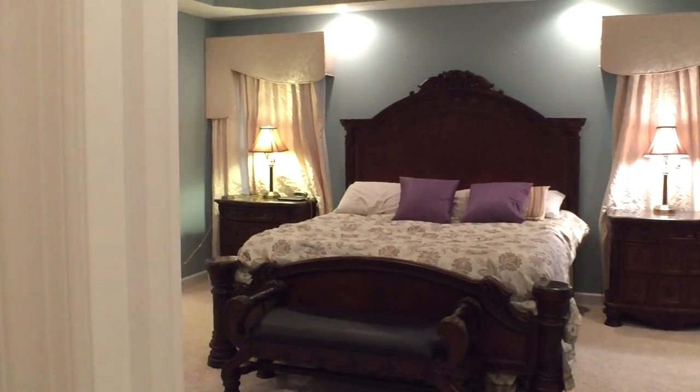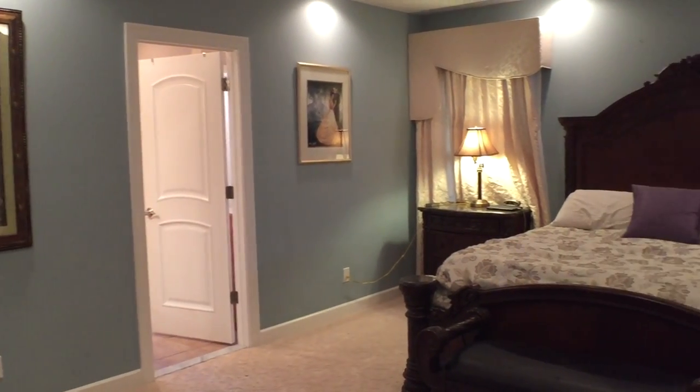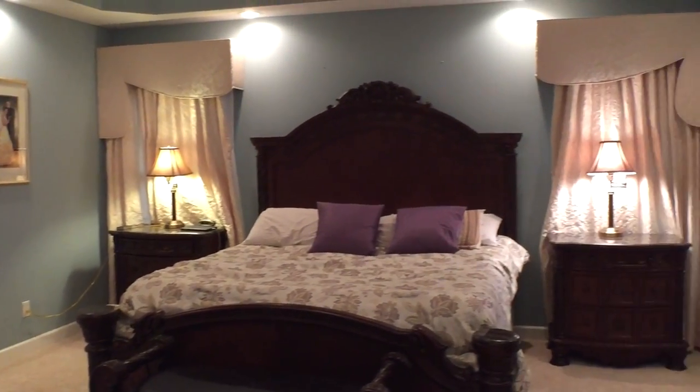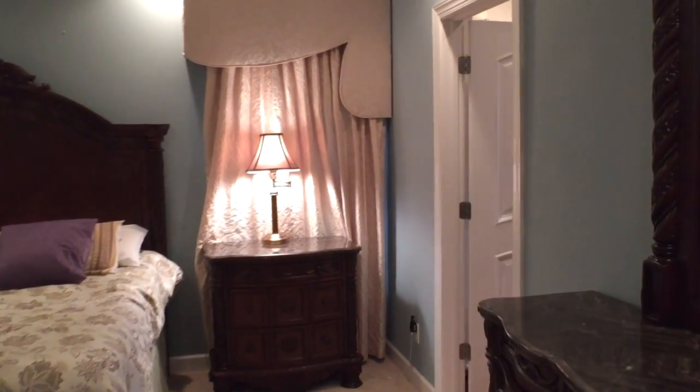The master bedroom features a massive walk-in closet with a fantastic master bath that includes dual sinks, granite counters, shower, and jacuzzi tub.